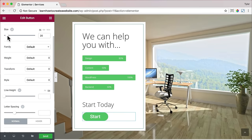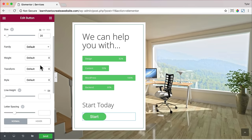That's pretty good. I like it. Maybe make the text a little bit smaller. I'm going crazy with this, I know. This is just a demonstration. You'll do a lot better job when you have time. But that looks pretty good.